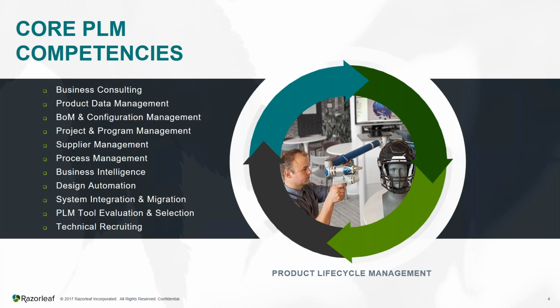So what is your business process? Is there refinement and changes that are necessary or better for your business process? That last bullet point down there, maybe you need staff to help with certain things. We have a recruiting arm where we can help with staffing, either long-term or short-term staffing. And so the point is we try to be part of the process through the entire life cycle of that PLM implementation.